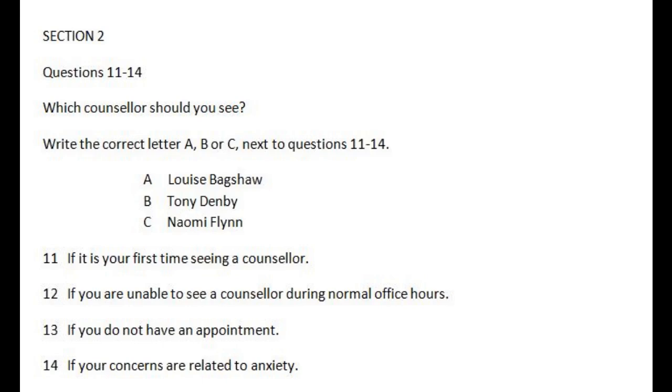Louise staffs our drop-in centre throughout the day. If you need to see someone without a prior appointment, then she is the one to visit. Please note that if you use this service, then Louise will either see you herself or place you with the next available counsellor. If you want to be sure to see the same counsellor on each visit, then we strongly recommend you make an appointment ahead of time. You can do this at reception during office hours or by using our online booking form.